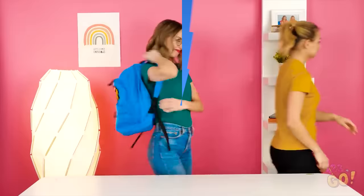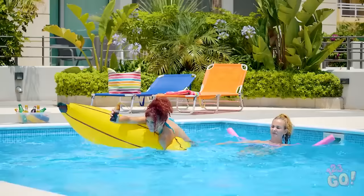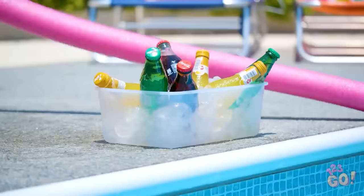Hurry up, we're late! Chilling in the pool at 3 p.m. on a Wednesday is one of summer's most appealing perks. Ooh, Olivia, don't spill your soda! Oh no, she's going down! Don't worry, I know exactly how to fix this problem. And all you need is this pool noodle.